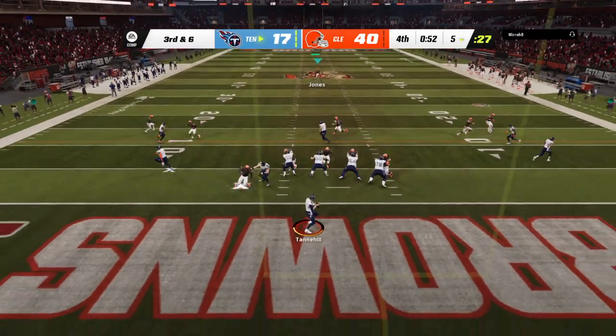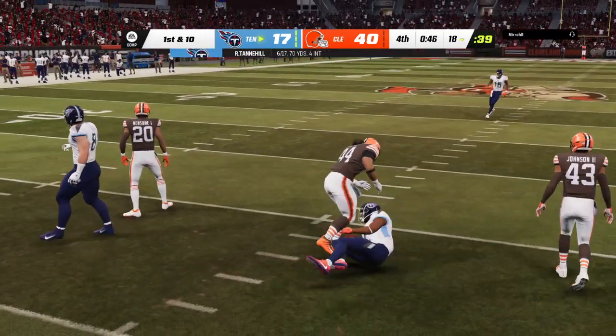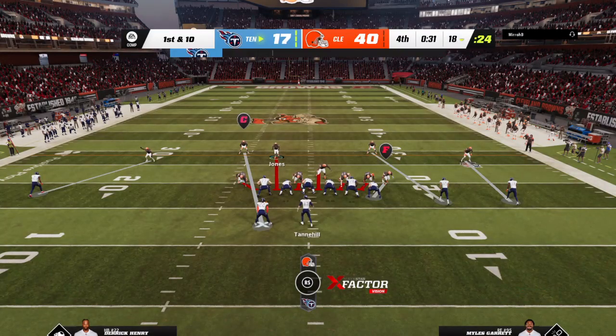To throw is Tannehill. Quick slant here to Woods. And they'll get him down up past the 15. That'll go for a gain of 13, helping big time to get away from that end zone. First down.